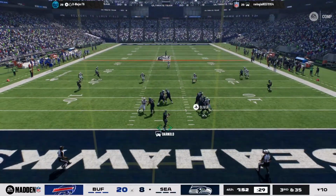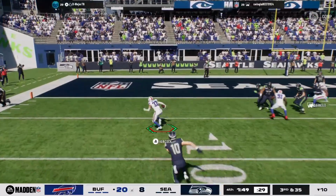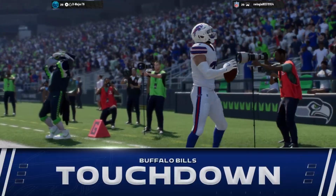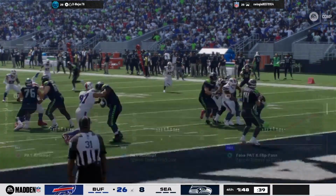Now to throw. And that was probably their last gasp. It's intercepted. Picked off by Jordan Hancock. And forget the turnover, Brock. They take it back for a late touchdown.